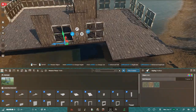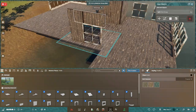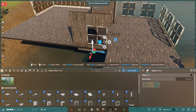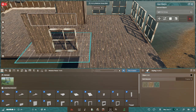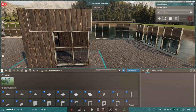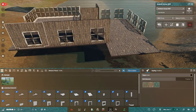I also put in an upstairs section because when it was just a flat building like this, it looked quite boring and didn't really have a lot of interest. So I put in a second section and upstairs the keepers have just thrown in some pallets and some buckets and things like that that they needed to have out of the way. And then there's a little hole in the roof down the bottom where they can attach a ladder and climb up into that loft section if they need to get anything down or pass anything up to store up there.